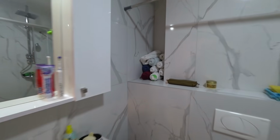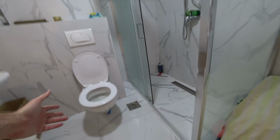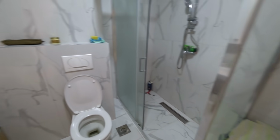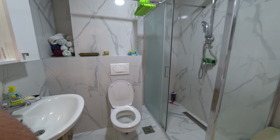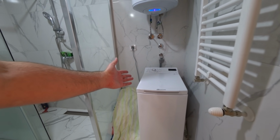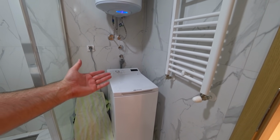Here's our towels that we roll up after they're washed. The toilet's pretty cool because it floats, so there's nothing underneath of it. So when you mop, you can mop under the toilet. It hangs off the wall. It's very modern.